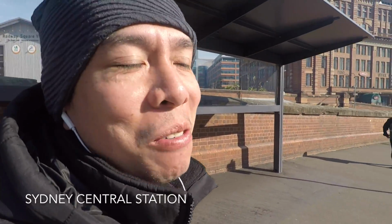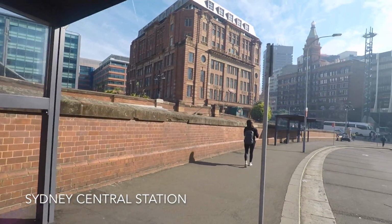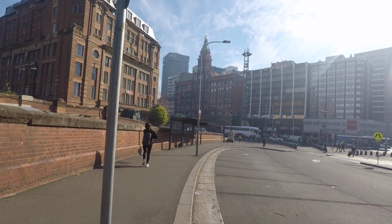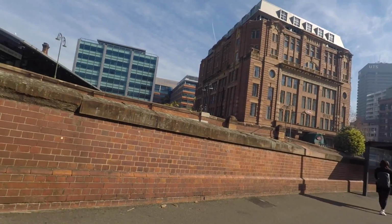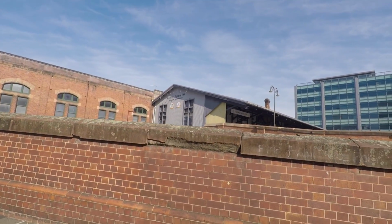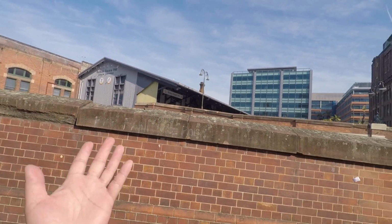Yeah, we are back in Sydney. We are back in Sydney. Yeah, why does it smell like smoke? Where is that? Yeah, if you see, this is the Railway Square YHA. I've shown that to you before.